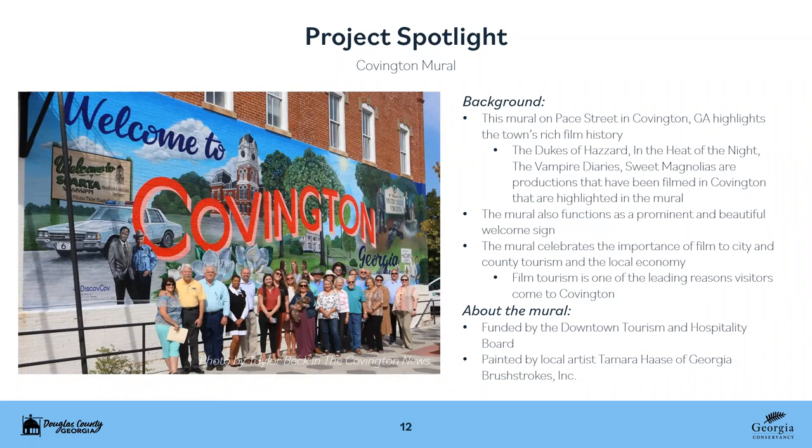A lot of visitors do come to check out the film scene and what's been happening there, and places that have been filmed. So it was funded by the Downtown Tourism and Hospitality Board, and it's painted by a local artist. So murals are a great way to do just that, engage your local artists. And it's sort of giving work and economic benefit to the artist while giving a benefit to your place as well.